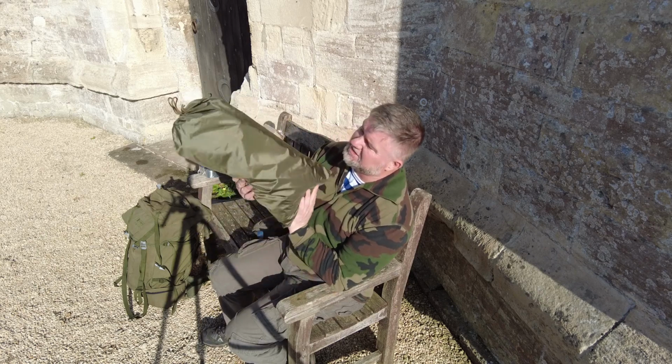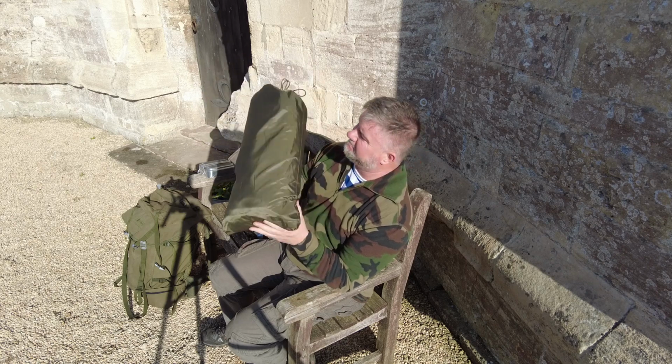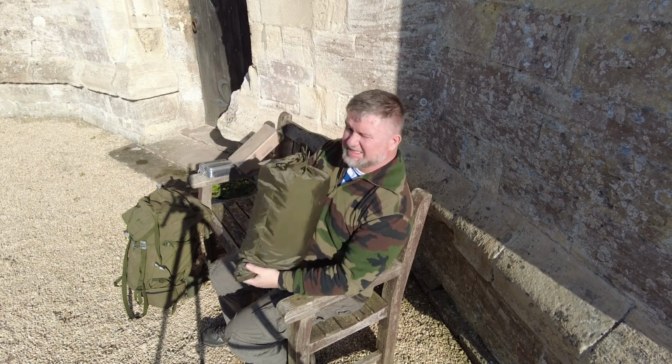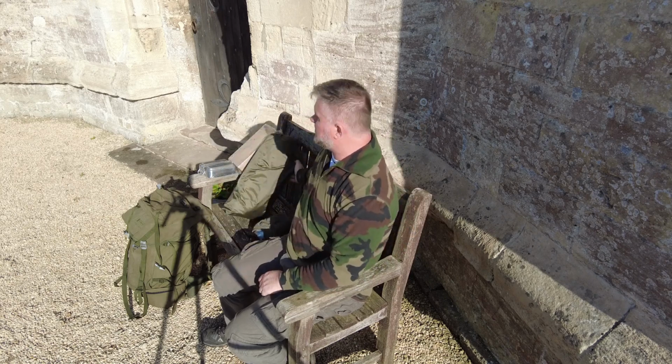Tonight we've got the delights of the F2 tent, nylon tent. This is going to go up in a nice select location, not too far from here, although to be fair, quite far.